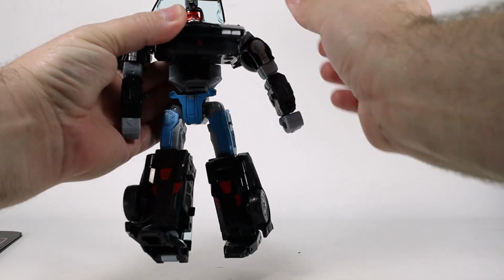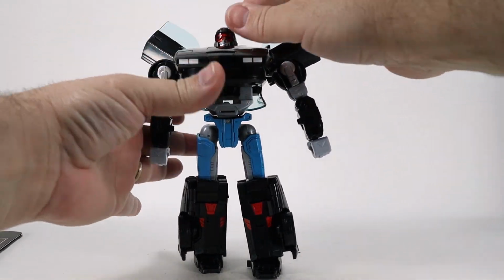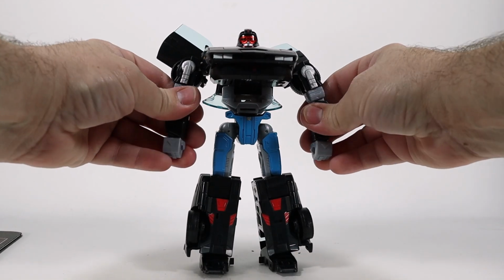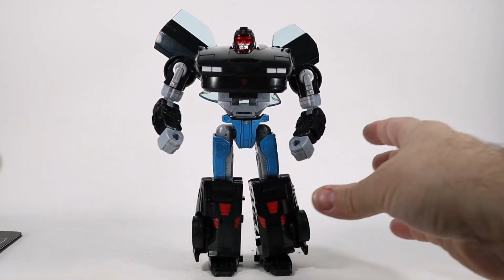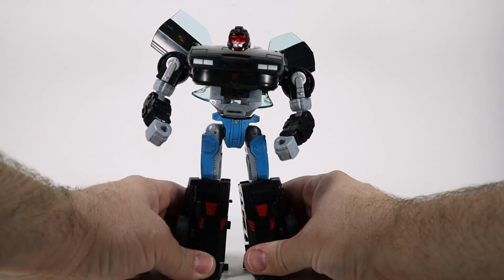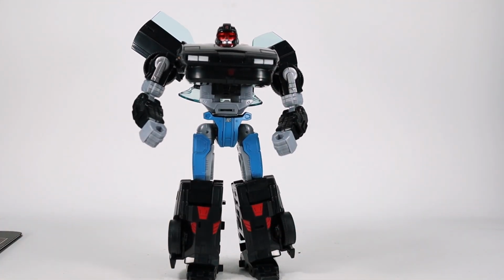Oh, that's right. I mentioned battery. I think this is generally how you transform him, which is actually easy. Agent Knight. There we go. Now I just got to figure out where to put those batteries.